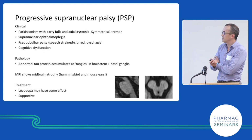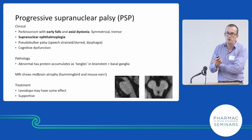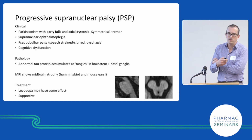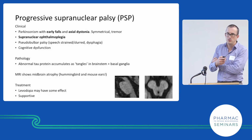This is a condition caused by a protein tau, usually, not the alpha-synuclein. And they get this more symmetrical onset, early falls, something called a supranuclear ophthalmoplegia, which is just difficulty looking up or to the side eventually. Pseudobulbar palsy, so really strained dysarthric speech, swallowing difficulty. And it can be really nasty and quite progressive. So over a few years, people can become wheelchair bound and stuff. It's not very nice. Early on, levodopa may have a limited effect, but it's usually short-lived.